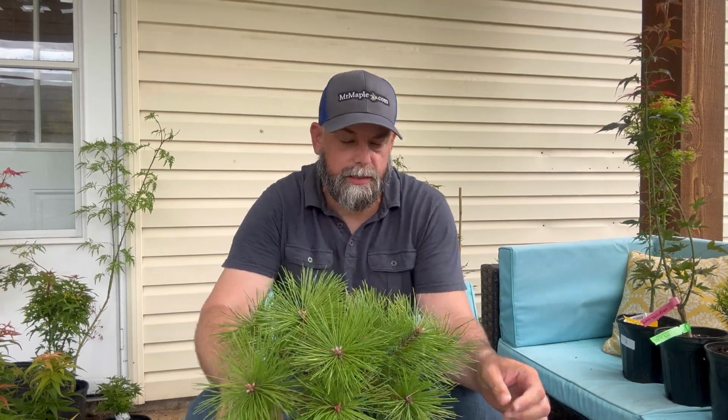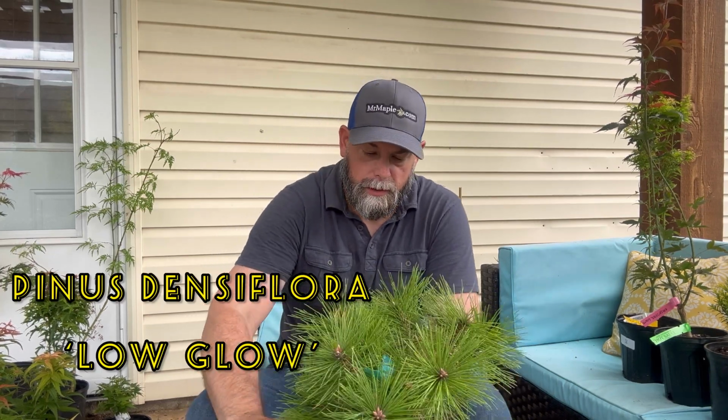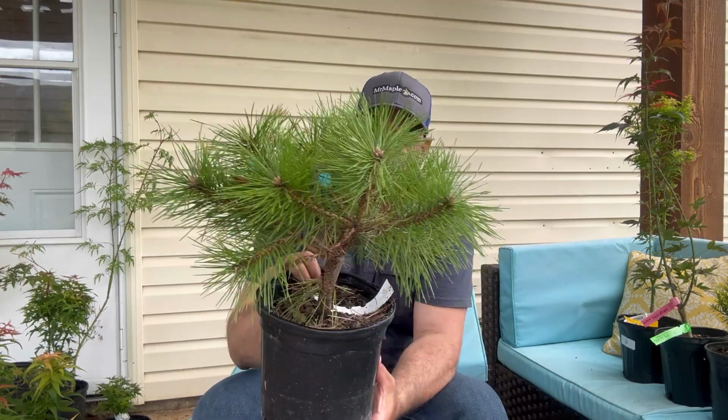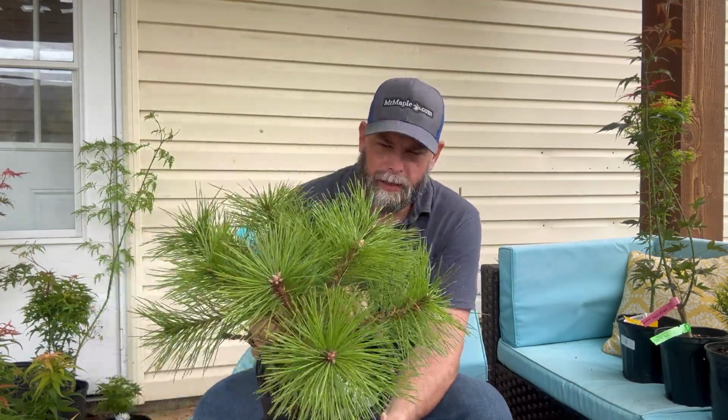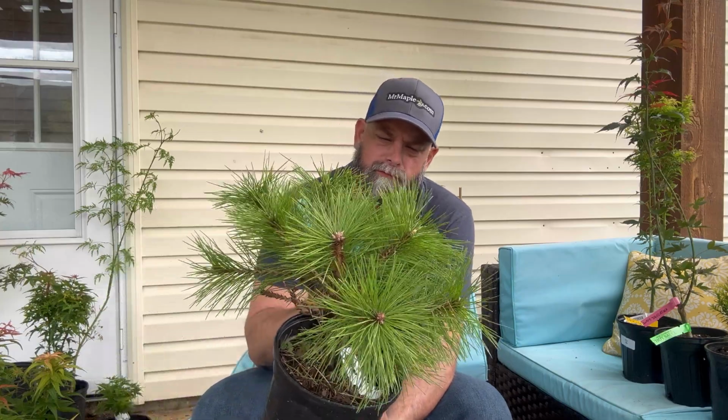All right, let's go back to a conifer. I'll show you this one. This one is Pinus densiflora Low Glow. This is a red pine. I'm really excited to try this out. This one grows kind of like a mushroom shape. You know, gets 3 to 4 foot tall, maybe 4 to 5 foot wide. Won't be any off switch on it, of course, but it's supposed to be heat tolerant.